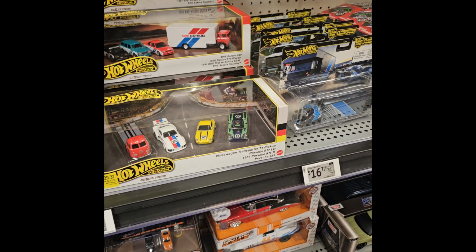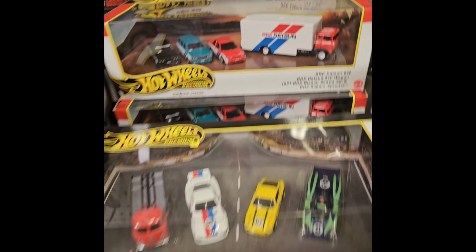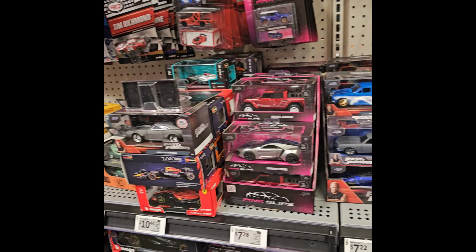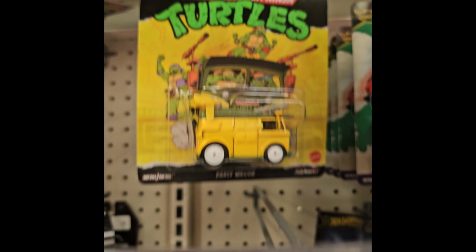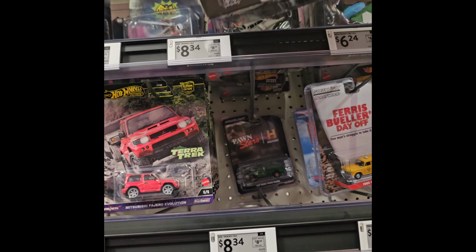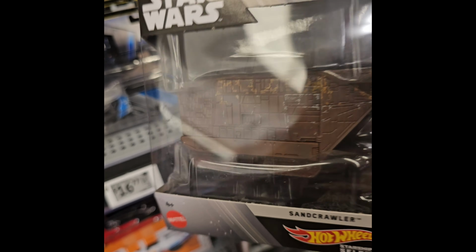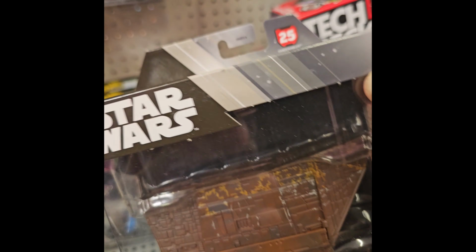And we got some of these still too. I got the Porsche, but I need this one. That is sweet. Batman. Ninja Turtles. Oh, they got some new Star Wars stuff. Dang, this is heavy. Sandcrawler. That is neat. Find this in the chase, that'd be awesome.